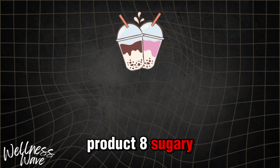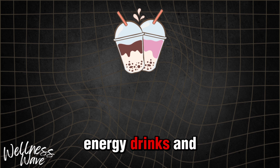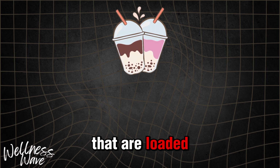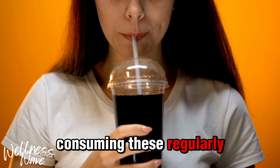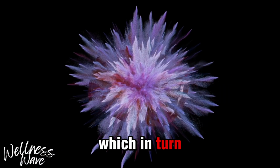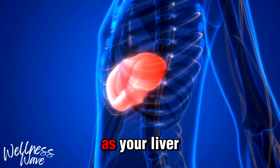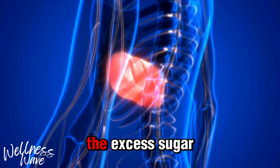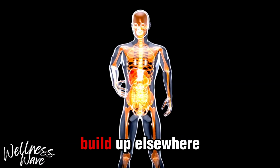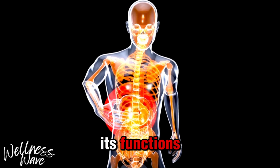Product 8, sugary beverages. Let's talk about sugary drinks. Sodas, energy drinks, and even fruit juices that are loaded with added sugars. Consuming these regularly spikes your blood sugar, leading to insulin resistance, which in turn overwhelms your liver. Over time, this leads to fatty liver disease, as your liver struggles to process the excess sugar. And unlike fat buildup elsewhere in the body, fat in the liver can be extremely harmful to its functions.